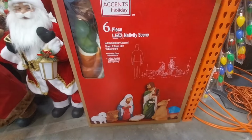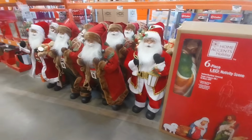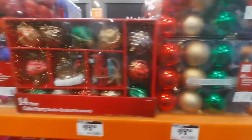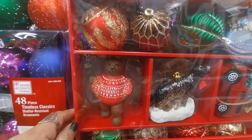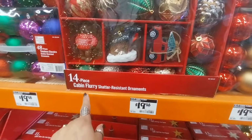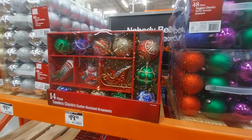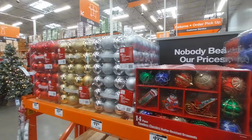And they have the nativity scene, the 6-piece LED nativity scene, for $99. This is not bad. And they also have some ornaments already. They have a box of 48 for $19.98. And they had a red truck. This is more farmhouse, like a cabin scene, for $19.98. What they call cabin flurry shatter resistant ornaments. And this is 48 different colors for $19.98. And the one with the snowmen, $19.98. And those are $19.98, 48 pieces, different colors.